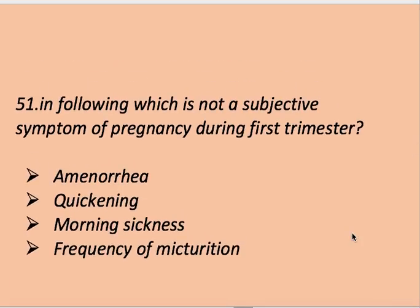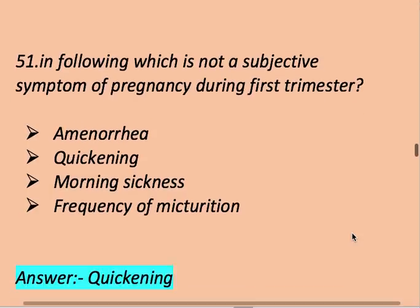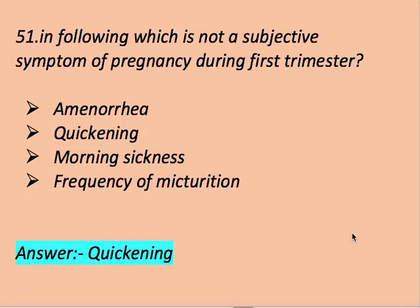Which of the following is not a subjective symptom of pregnancy during the first trimester? Options: amenorrhea, quickening, morning sickness, and frequency of micturition. Right answer is quickening. Quickening is not a subjective symptom of pregnancy during the first trimester.